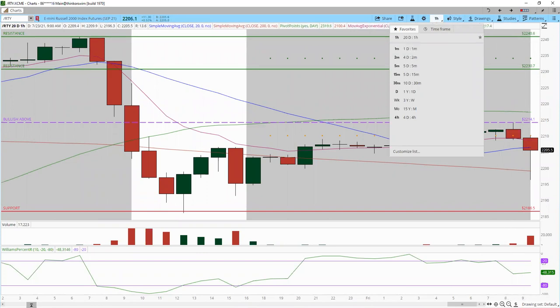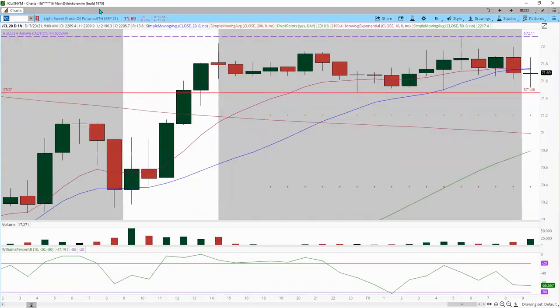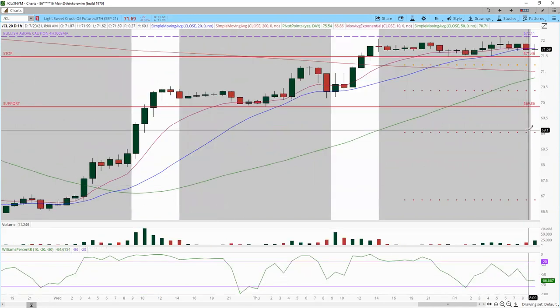All right. So, what else do we have? We have oil that I want to point out. Don't forget about the Baker Hughes oil rig count today. That is at 1:30 p.m. Eastern.